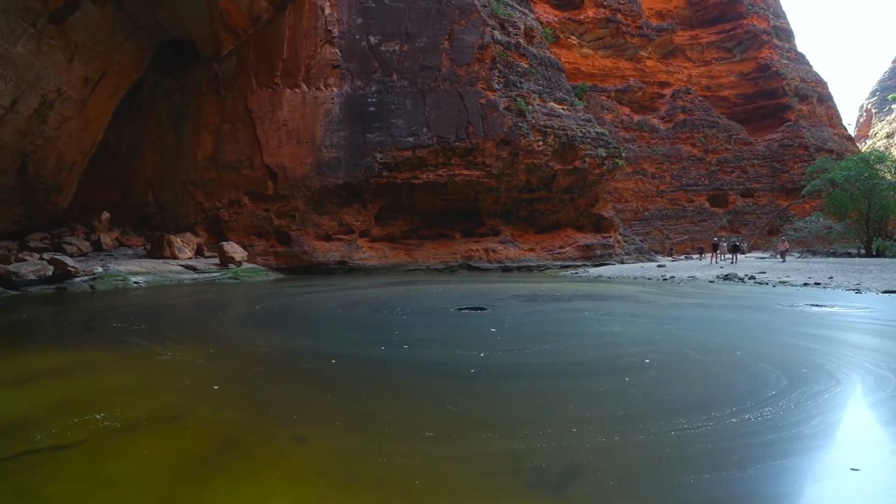I don't know if you can see this, but there's this film on top of this still water, and we've just thrown the stone in and it's immediately covered up. Look.